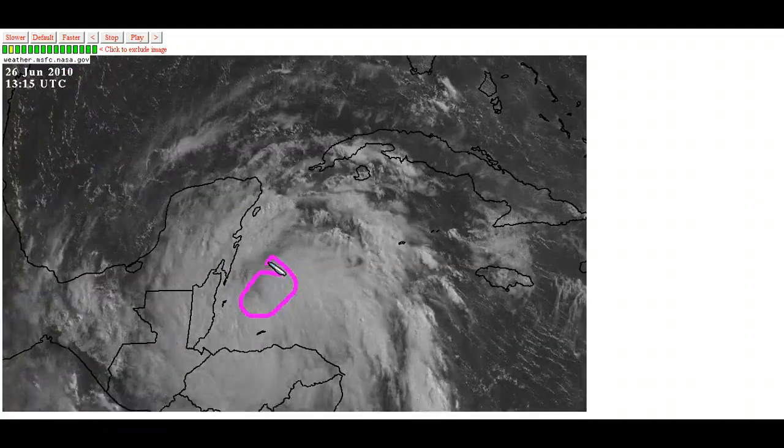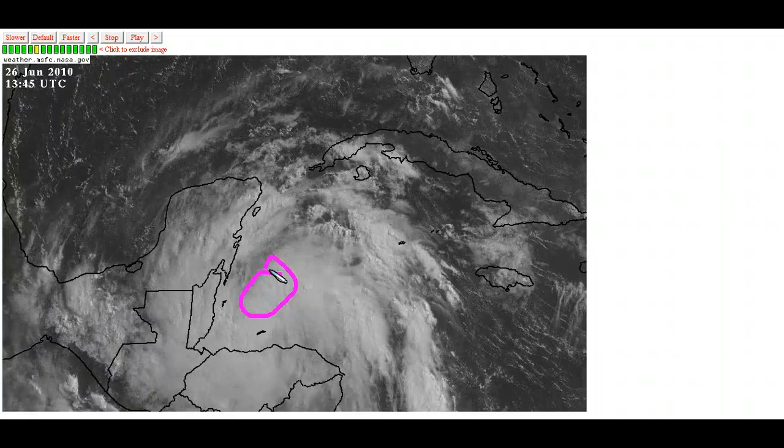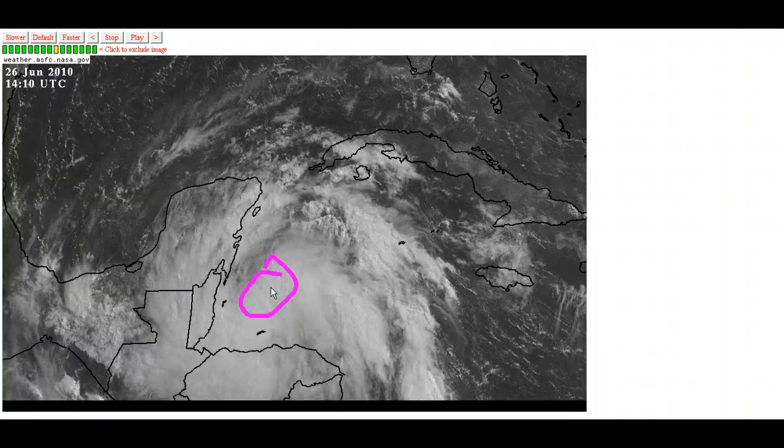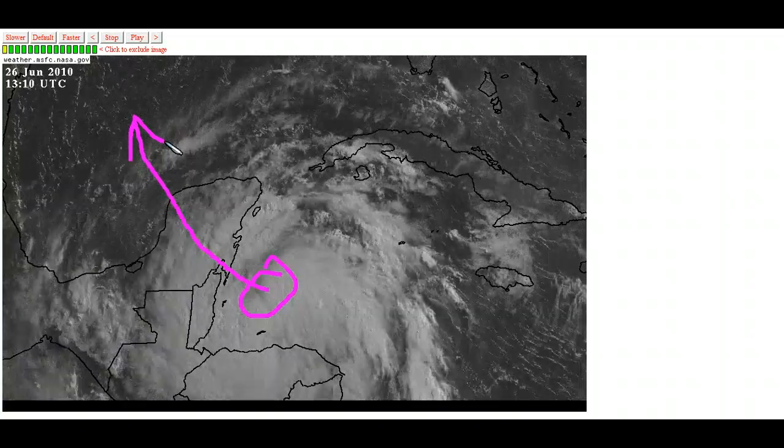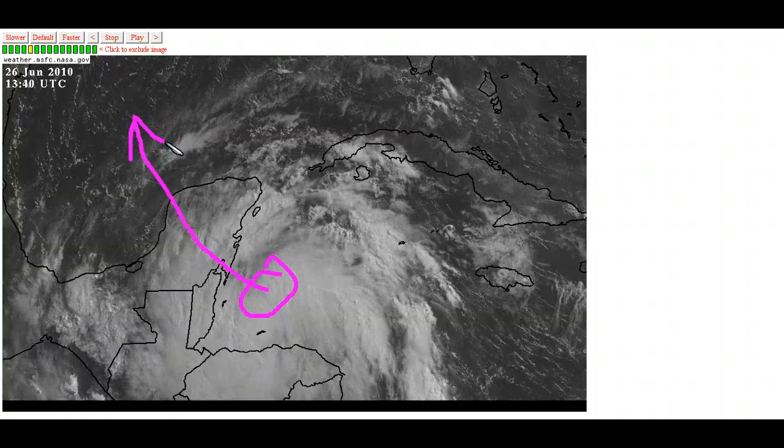But since it's a weaker storm, it doesn't have as much of a core to kill, so when it comes across, it's not going to be nearly as damaged as it would be if it were a major hurricane.